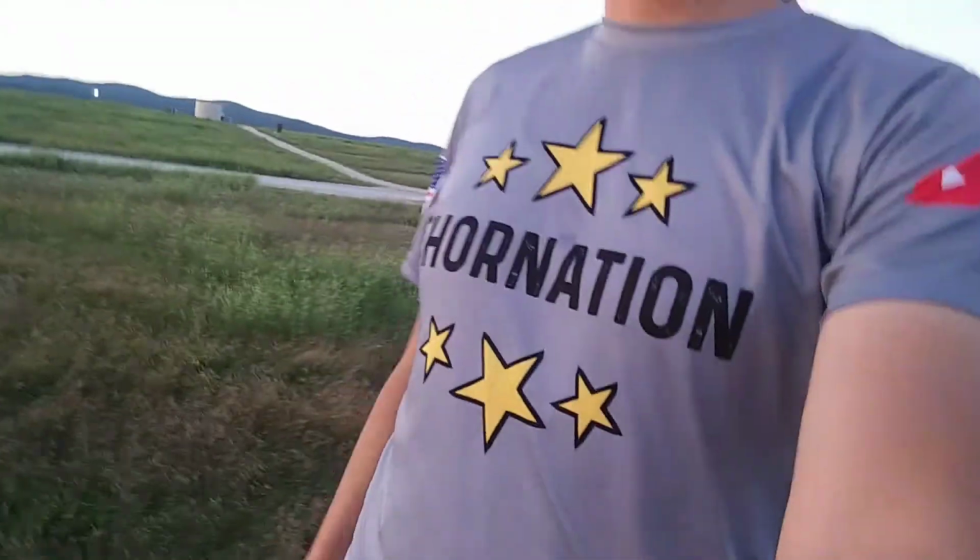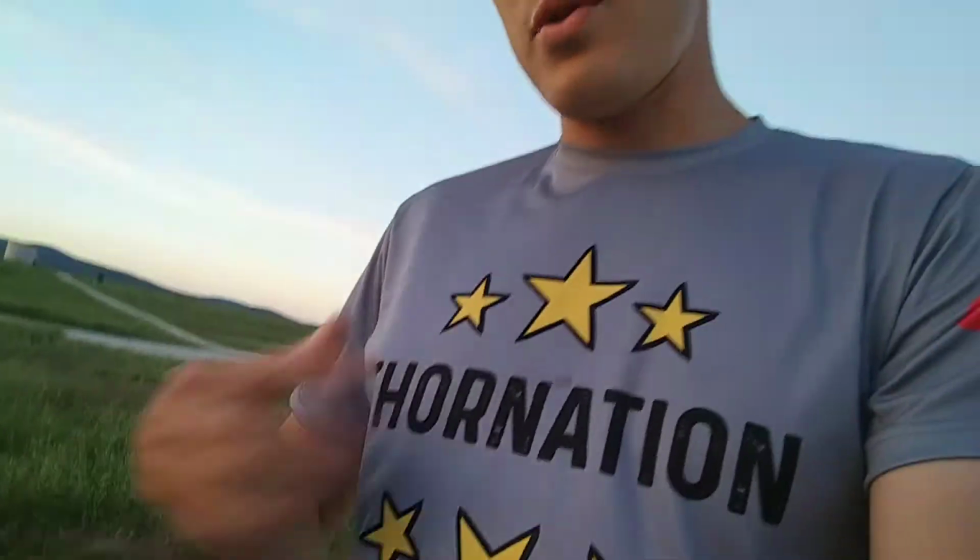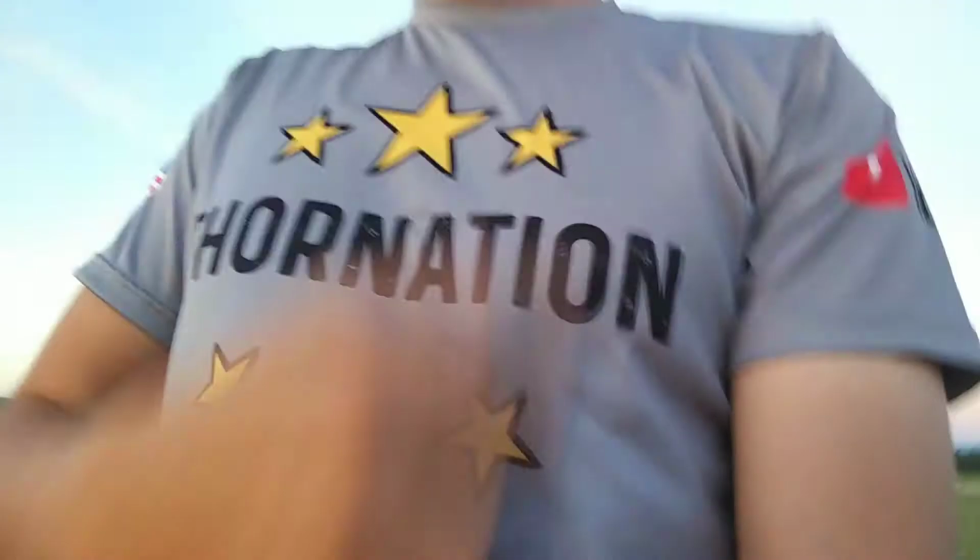And let me know what you think of this shirt down below. This is like a dry fit kind of material. Pretty cool, very comfortable. I kind of like this design. I want to incorporate like a Thor's hammer into this, so we'll see what happens. I have some black shirts made, just to kind of feel them out, see how they look.